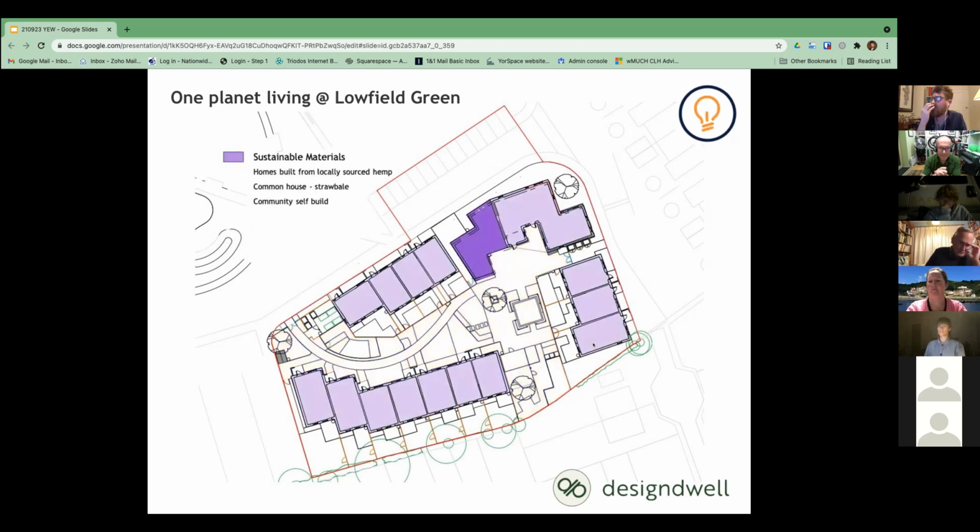And then finally, sustainability. We are committed to building low carbon homes with sustainable heating and renewable energy. But the key thing for me, and this is my own personal thing, is the materials.